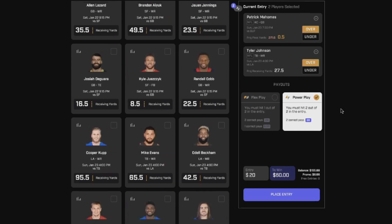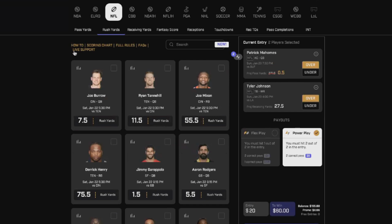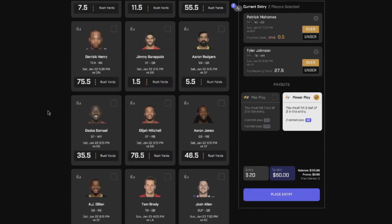I love the over at DraftKings Sportsbook as well, in terms of what you're going to see out of him in terms of the player prop. It's a little bit higher. I believe it's 31.5. Obviously, I still like the over on that as well.